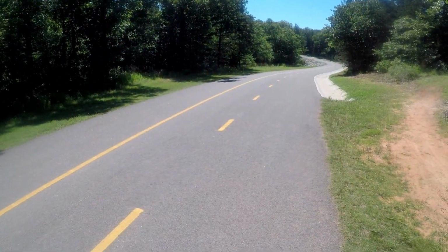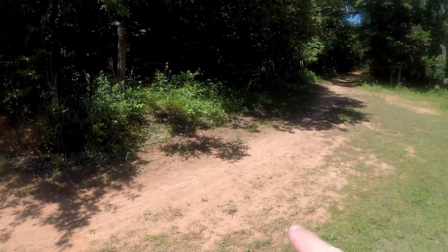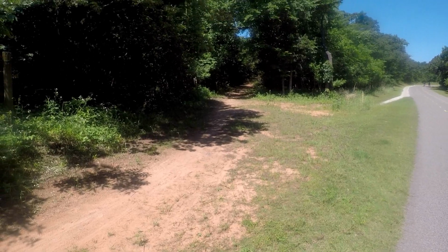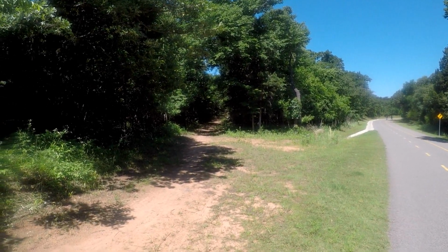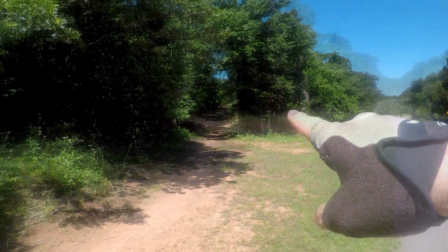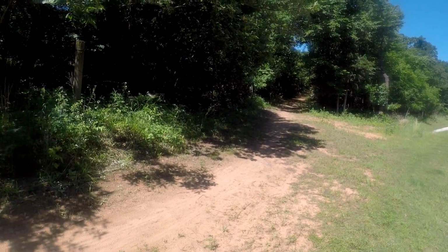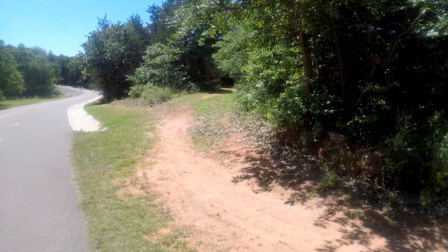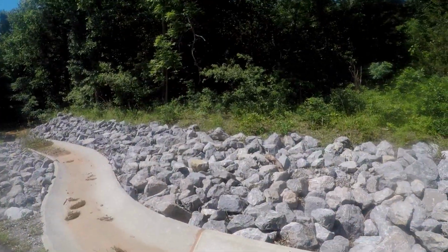Paved trails. They also offer this off-road trail for mountain bikes. I don't know if a mountain biker's coming down here or not. I don't think so. There's a leaf. Yeah, let's see the rest of the park. It'd be nice to ride that and see what the trails look like. Wow, woods. This is a pretty area.